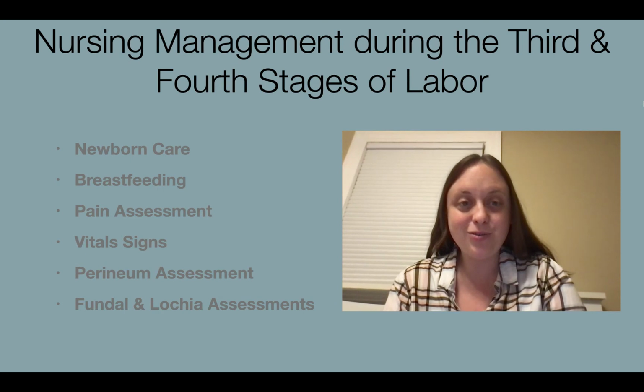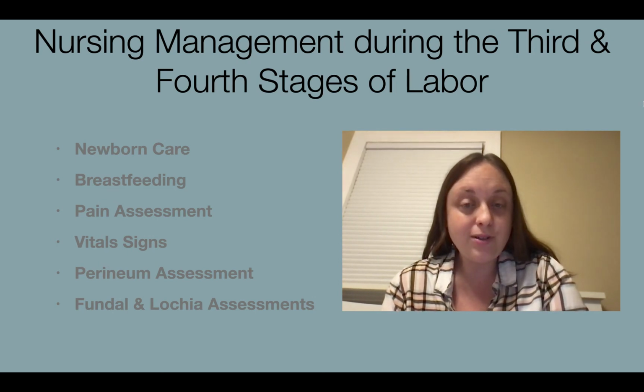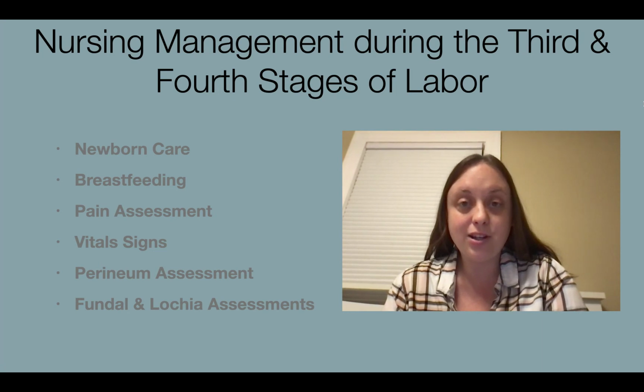After the delivery of the newborn comes the third stage of labor, or delivery of the placenta, and the fourth stage, which is the recovery and postpartum period. Immediate newborn care should be done in this time, such as keeping the baby skin to skin, keeping it warm and dry, and helping the mother to breastfeed whenever that is her preference. Her pain should be assessed and medications provided according to her preference. Her vital signs, especially blood pressure, should be taken every 15 minutes for the first hour after delivery. And her perineum should be assessed after laceration repair to check for any signs of hematoma.